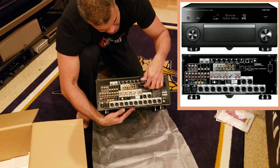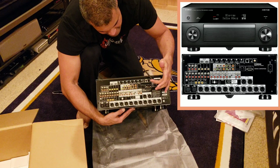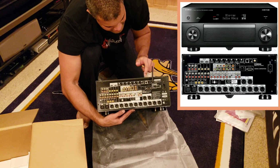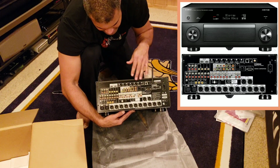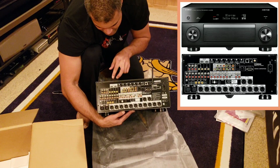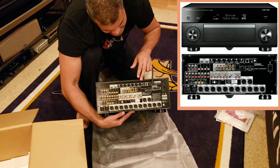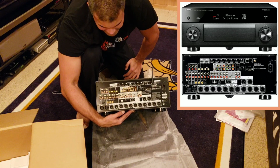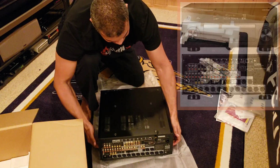Going to have trigger outs, 2 triggers. Remote in, remote out, RS232C for computer stuff. You have your wireless antenna, Ethernet, power adapter, HDMI on top here. All HDCP 2.2, of course, all of them. Even the outputs, you got 2 outputs here, and 7 HDMI inputs loaded. Wow, that's amazing. Of course, your AM FM antenna, of course, too.